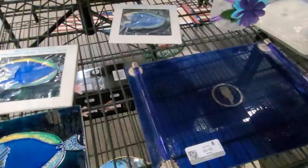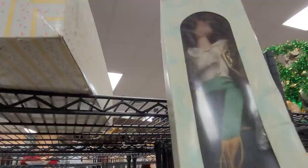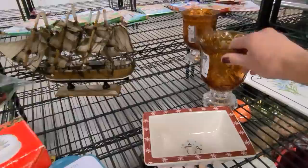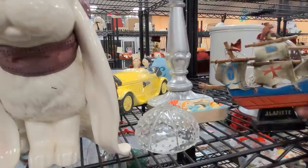Let's keep going. Lots of dolls up top here. Oh, she is rather unique and interesting. We'll have a closer look at her. I'm going to pop her underneath the cart for a minute. Those are reproductions of vintage pieces. Here is a little ship and a glass sea urchin that's hollow. And some enormous rabbits.